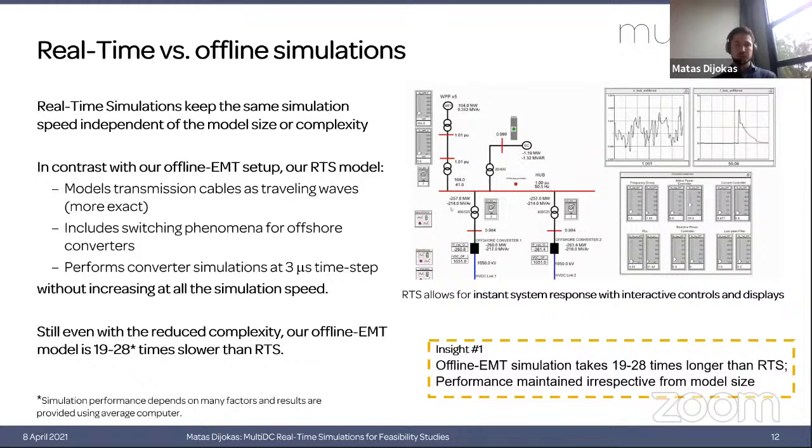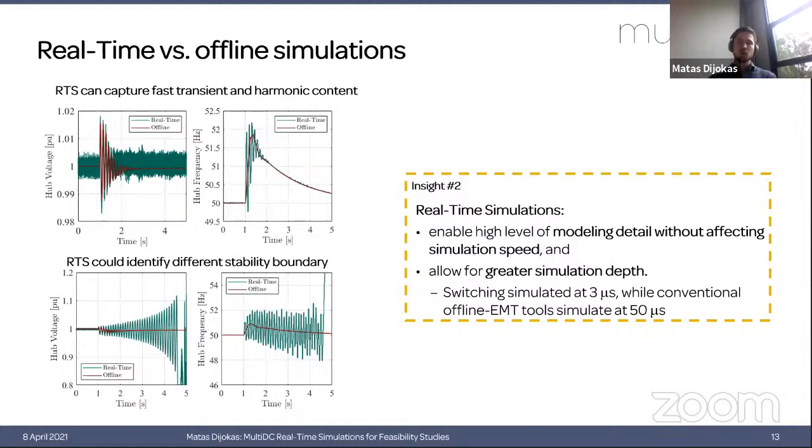In this slide, we present two cases to show a comparison between RTS and offline simulations. On the left graphs, you can see the hub voltage. On the right ones, you can see the hub frequency. More detailed representation in RTS and a small simulation time step allows greater simulation depth. In the first case, RTS can capture fast transients and harmonic content from switching, and for certain cases, identify different instabilities when offline EMT fails to do so.